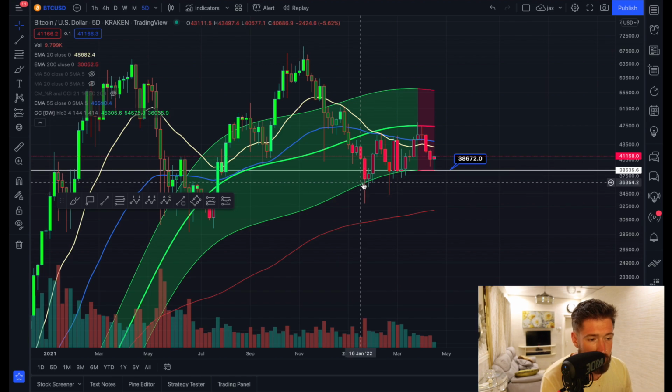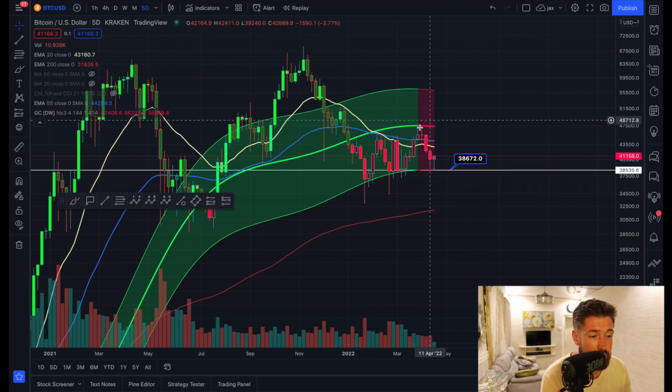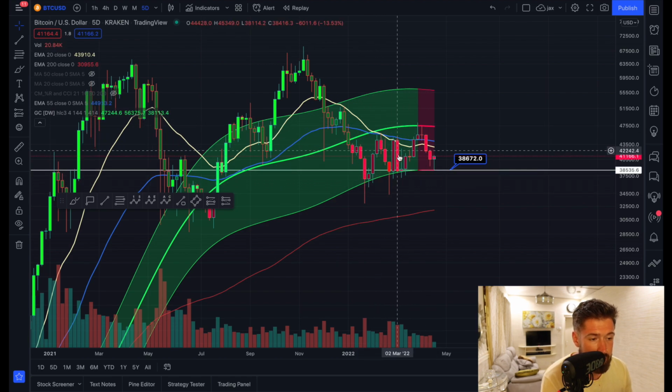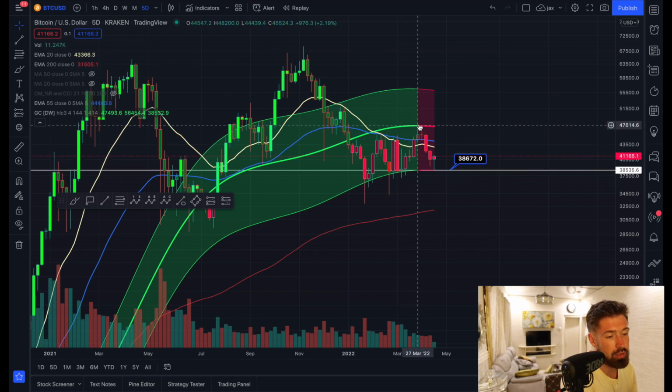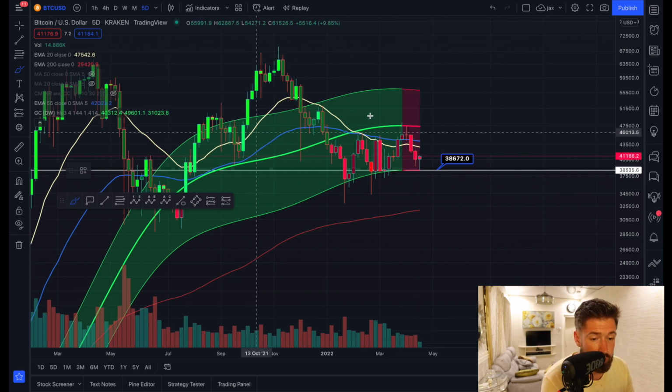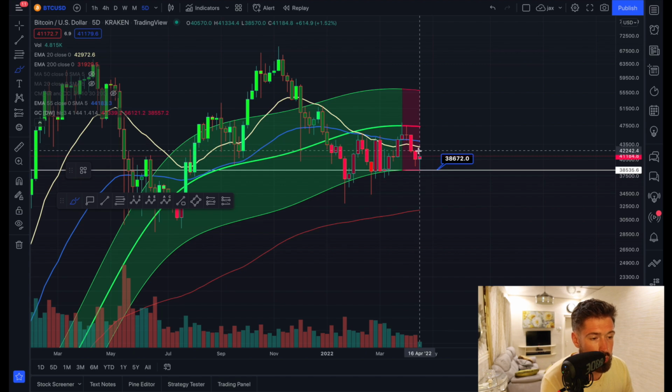And they did right here as well, which led to a massive bounce back to the upside. But we were getting rejected by the EMAs on the weekly. We briefly broke above them, but we got rejected by the midline of the Gaussian channel. So right now, the weekly EMAs are coming in between about 43 to 44K. So those are major levels of resistance as well.